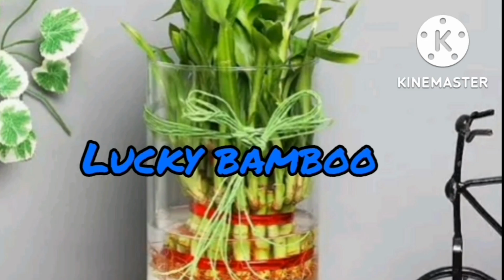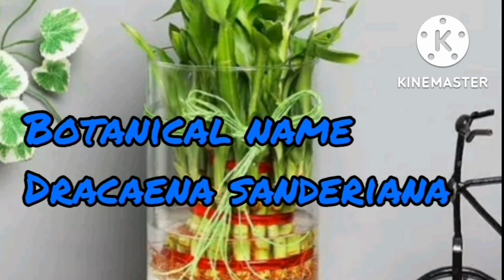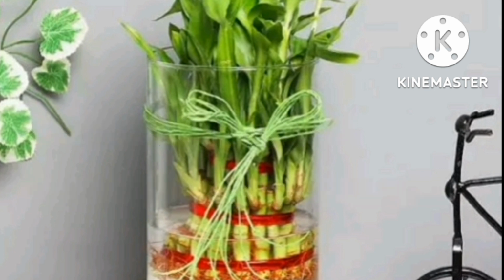Lucky bamboo. The popular dracaena looks a bit like bamboo and is sold in small to big pots. It can be planted in the soil as well, where it does live longer. Lucky bamboo is also a famous feng shui plant and is considered a lucky house plant that brings fortune.